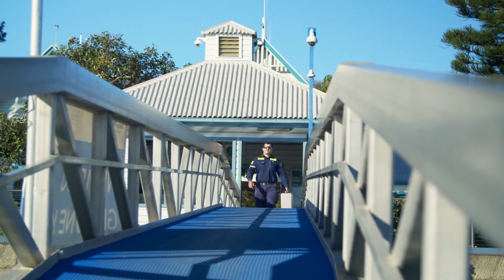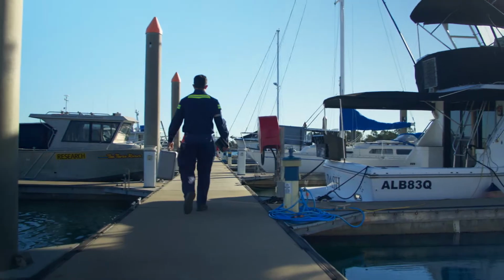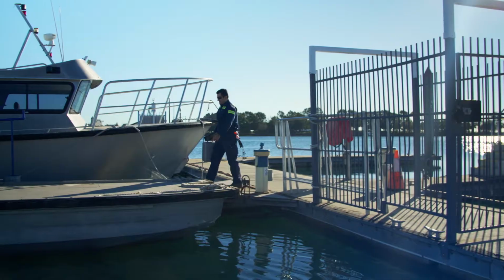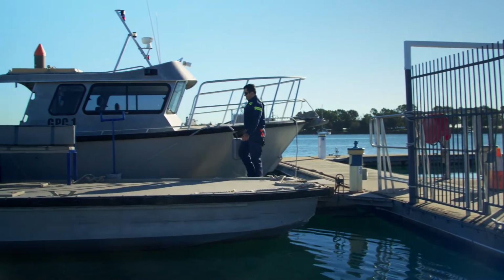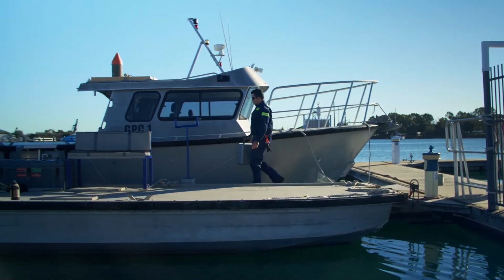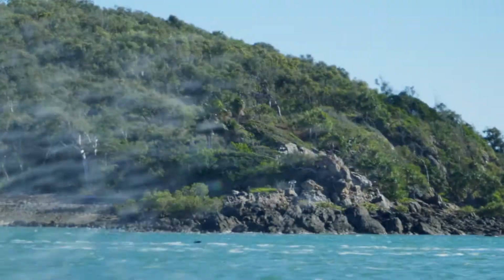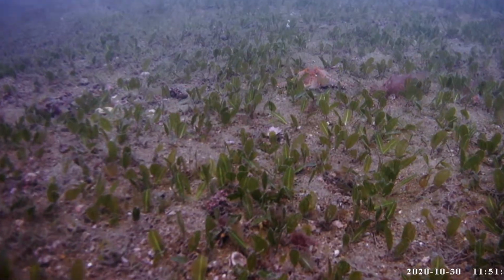I'm Freddy Pastorelli. My job as an environmental monitoring specialist consists of collecting data and samples and also monitoring a range of parameters. I'm lucky enough that I get to work in a really beautiful, pristine and complex environment, lots of different ecosystems.